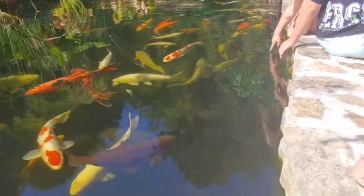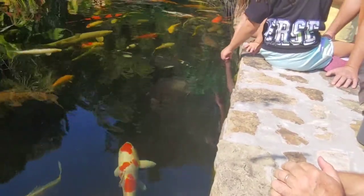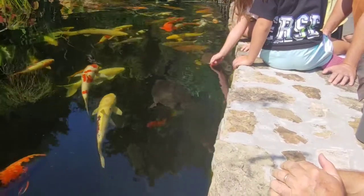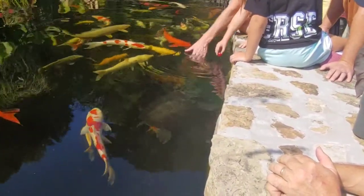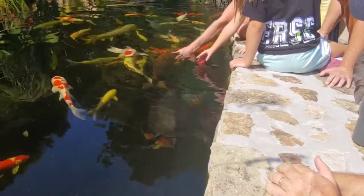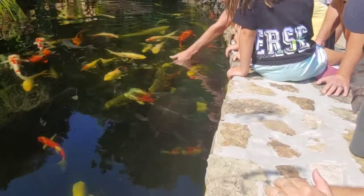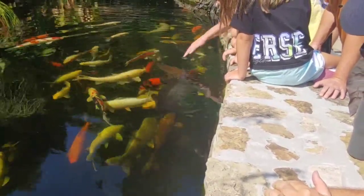Alright, so we jumped ahead to where the turtle's actually showing up, and just cut a few minutes out of them playing with the koi there. So Rusty's actually trying to ward off the koi so the turtle can get the strawberries, and trying to help the turtle actually get it.